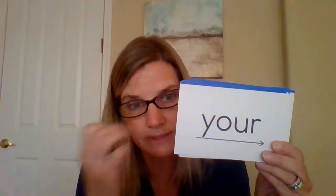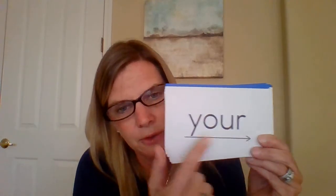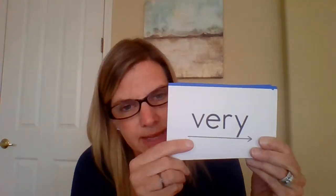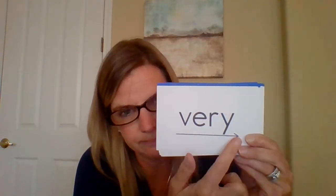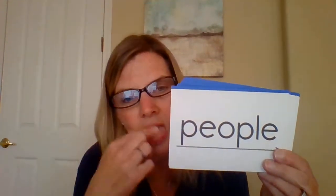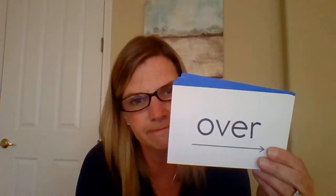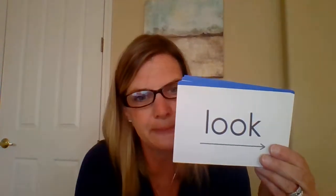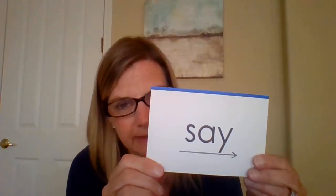All right, let's review our words that we just had earlier this week. The sight word is your. Read. Spell. Read. New sight word is very. Read. Spell. Read. All right, here we go. Read.